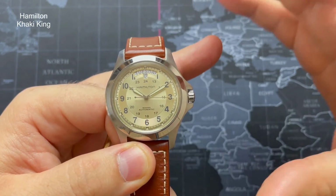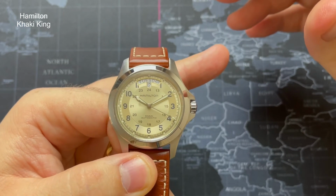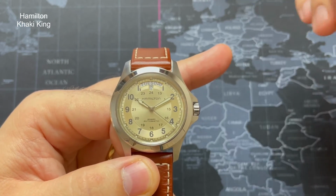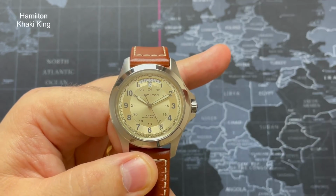I do love the different textures of the dial. I do like the colour. Champagne dial. I don't own any other champagne dial watches, so for me it was good to get this one in, and I'm very happy I chose this one over the black.